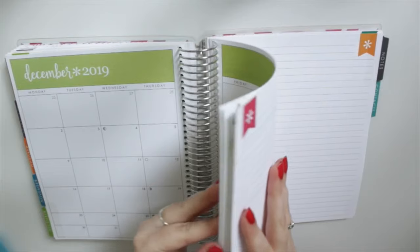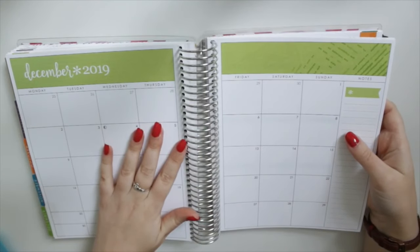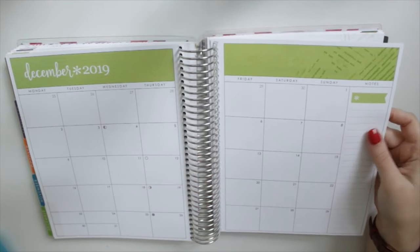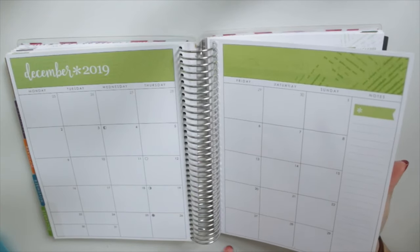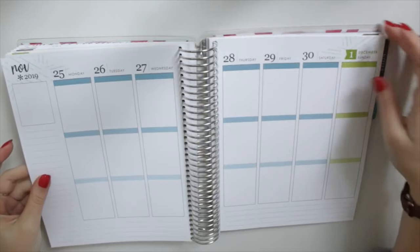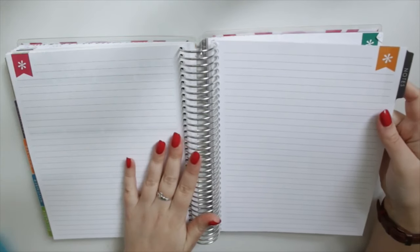And I will say as well, the paper quality of Erin Condren planners has always been good, but this is something else. They've improved it even more. It's absolutely beautiful. It's thick. It's almost got some sort of texture to it, but not in a way that's going to make it hard to write on. It just feels really thick and good quality. It's so lovely. Then we have a notes section.